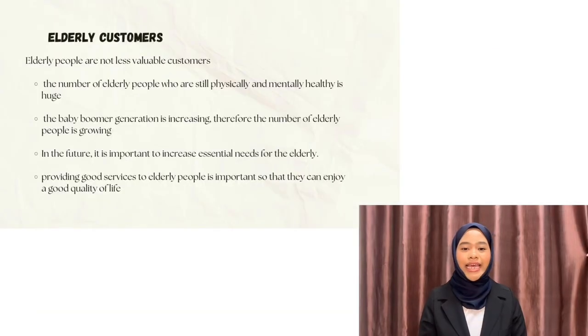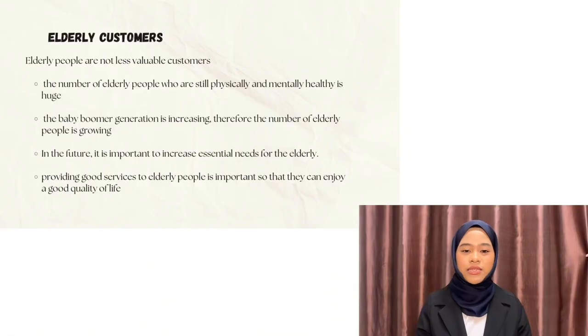Hi, good morning everyone. Have you ever noticed how different ages expect different types of service? Today I will share how we can better serve both elder and younger customers. Okay, this is our first group, elder customers.